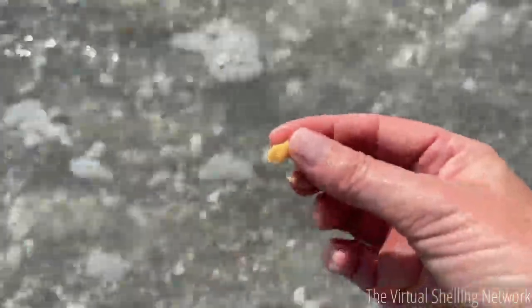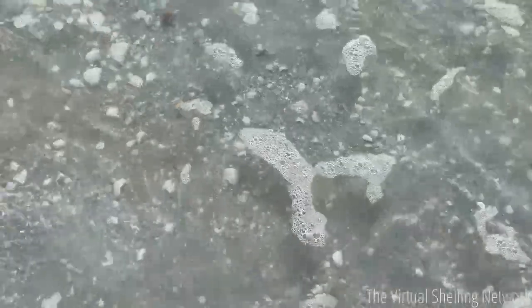It's pretty awesome. There's another little piece of a horse conch right here. It's broken, but that's what you're going to be looking for, right? You're gonna look for the color, and then you're also gonna want to look for things that are buried, because sometimes the bigger shells, you're not gonna see the whole shell, you're just gonna see a portion of it. So look over here, there's a little whelk right here rolling. You see it tumbling? Tumble, tumble, tumble.